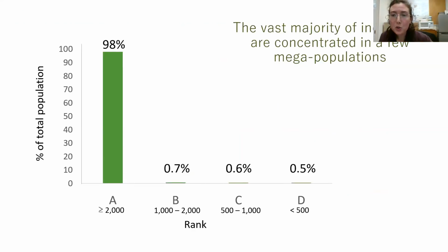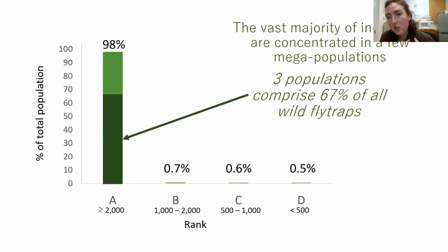And the vast majority of 880,000 is in just a few mega populations. Three populations comprise 67% of wild flytraps. The way I heard someone put it is that we might have a lot of eggs, but they're in very few baskets.